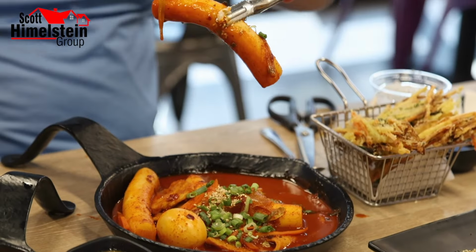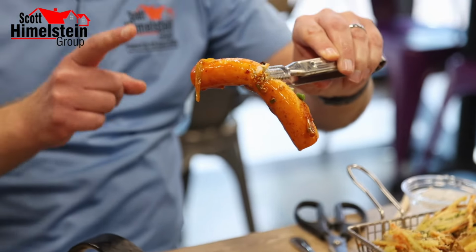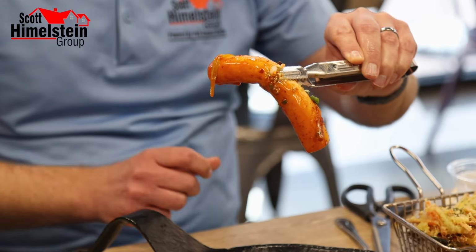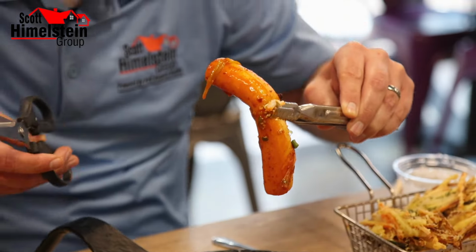So this is the Halgatteok. So the rice cake that I'm enjoying right now with the Mara Tteokbokki is the Halgatteok, which is the cylinder-shaped rice cake, but it's longer and thicker. And so a lot of times this is why you need the scissors and the tongs to be able to hold it up and be able to cut it into different pieces, or you can just take a bite yourself.